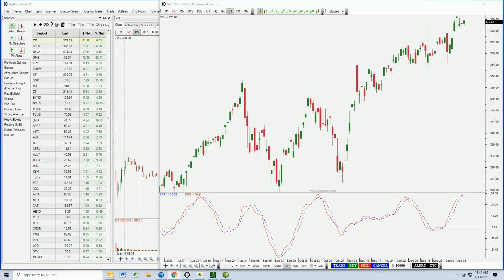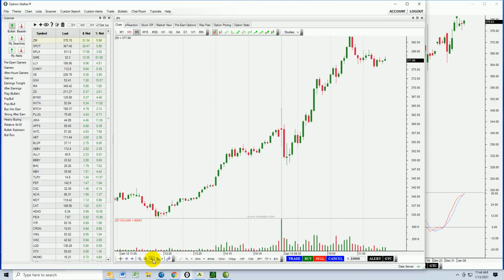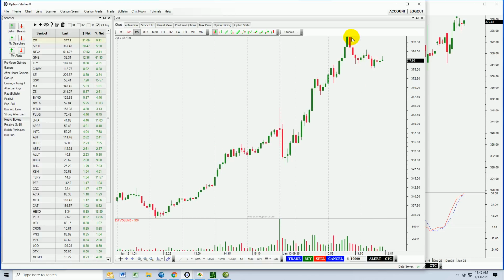I'm going to show you one today that I think has got lots of upside. I like it on a day trading basis. I love it on a swing trading basis. It happens to be right at the top of our heavy buying list. ZM, let's take a look. Let's go into the 5-minute chart. And there you can see, really, really big rally starting to pull back.